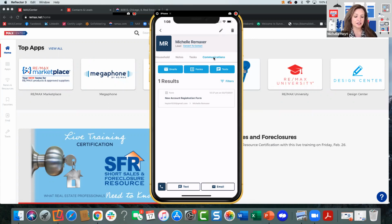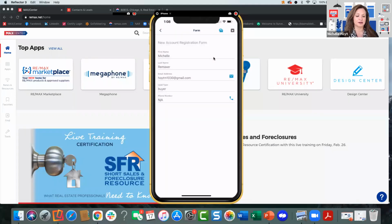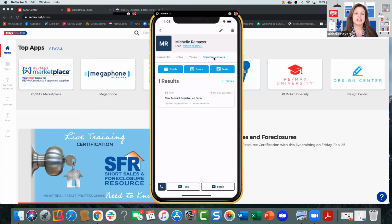Now, as you can see, there's a new account registration form. All that's telling me is that this client registered for an account on my website or on remax.com, either one. They did not ask for a showing or information on a particular property. If they did, it would show up here as that form. But at least I can see communication. When you get that lead, it's important to look at this to see what did they ask. Obviously, you want to be on the same page and pay attention to those details.